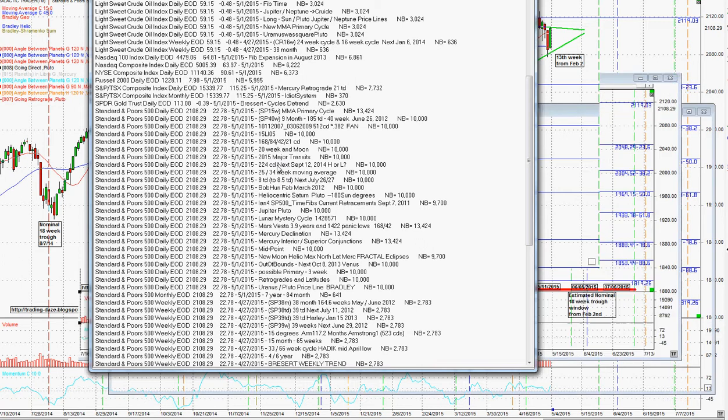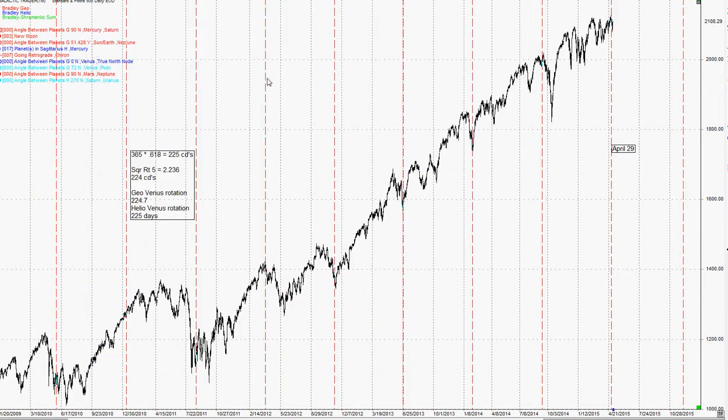One we've followed here for the last few weeks, and really, if you go back in the blog, we've covered this for a few years, is the 225 calendar day cycle, and that's what these red vertical lines are showing. They're 225 days apart. That happens to be exactly the time period for the orbit of Venus around the Sun. So I call this a Venus cycle chart.